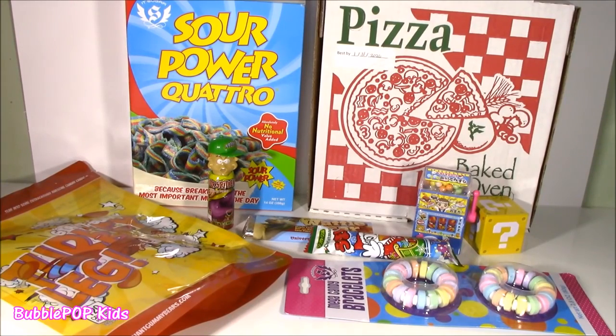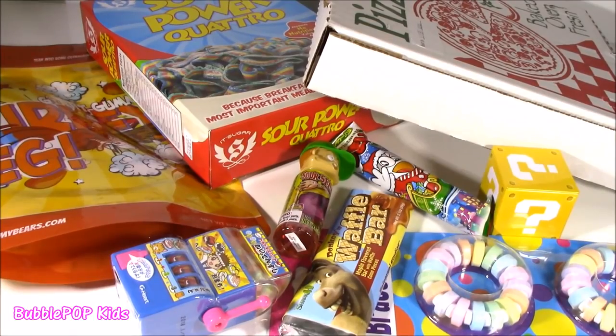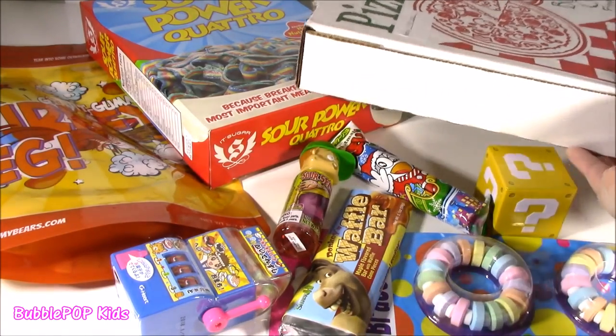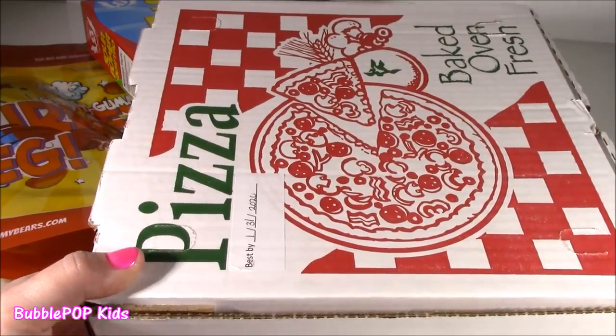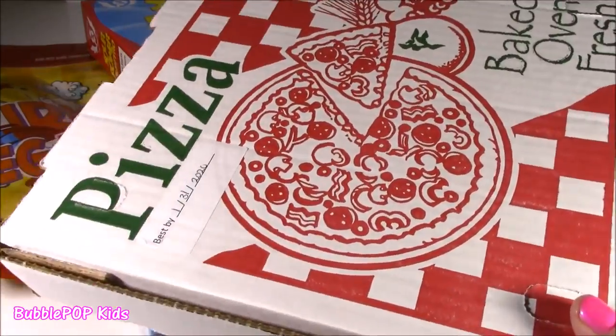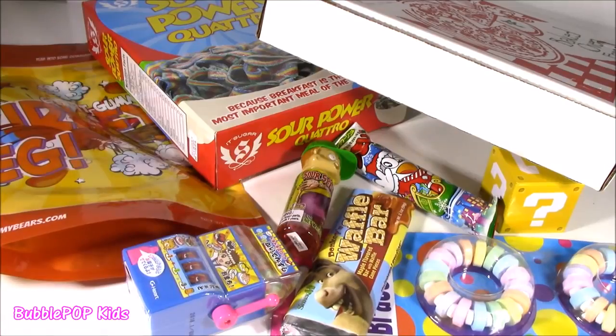Get ready for Candy Bonanza. Is this like a pizza party or a Candy Bonanza? Like, super confused. That's here on my testing table. Actually, not the squishy testing table. This is my candy tester. We got so many new ones, crazy ones, even this gigantic pizza. Bubble, like, please do not tell me you're gonna be chopping up no mozzarella. Love you. What else besides that crazy baked oven fresh pizza?